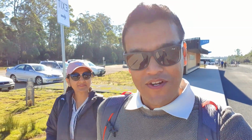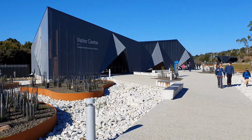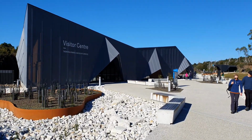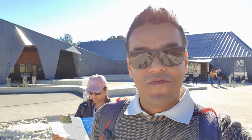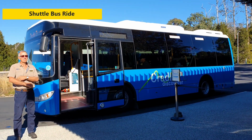So we have reached the Cradle Mountain. We are heading off to the visitor center to find some more info and start with our hikes for today. So we got some info from the visitor center. We got a map. And now we are heading towards the shuttle bus service to our first hiking trail.